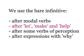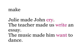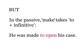We use the bare infinitive after let, make, and help. Let. Let's go. Let John do it. Let is always followed by an object and the bare infinitive. Make. Julie made John cry. The teacher made us write an essay. The music made him want to dance. But, be careful, in the passive, make takes to plus infinitive. He was made to open his case.